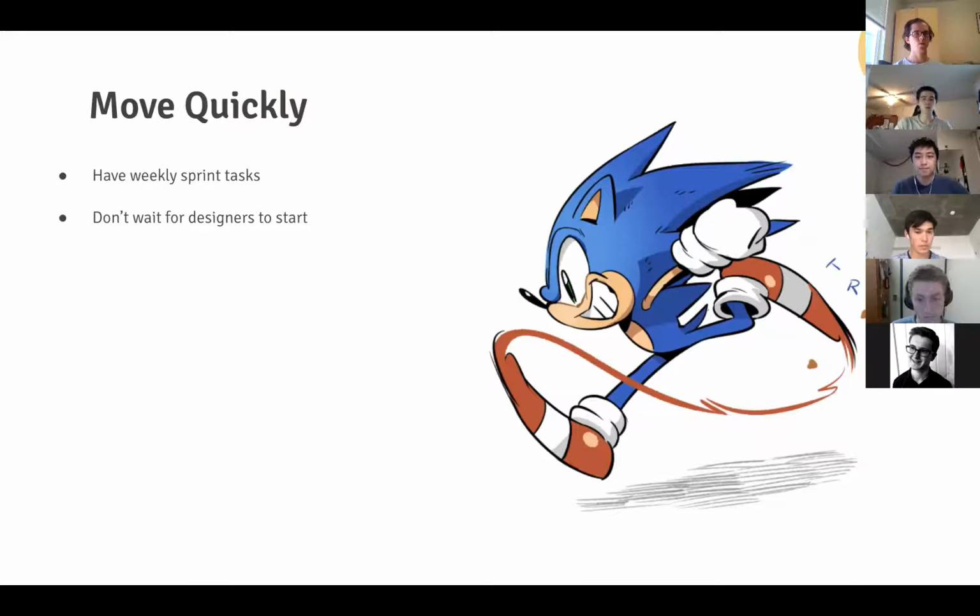Also, you don't want to waste time at the beginning. Often teams have to wait for designers to finish mock-ups in order to start development, but that shouldn't prevent you from beginning some of the basic development tasks that all projects have, like backend functionality, for example.